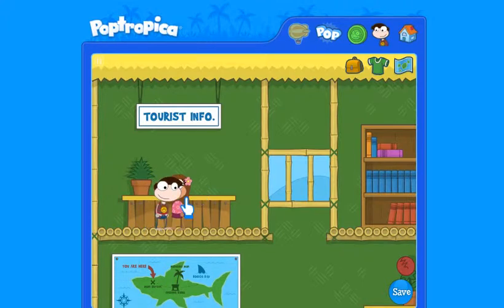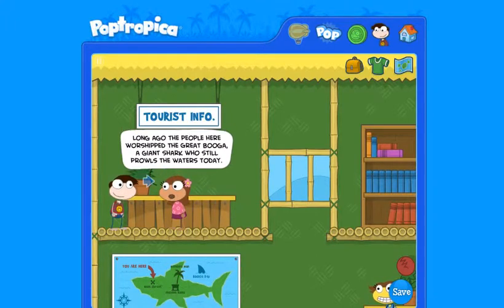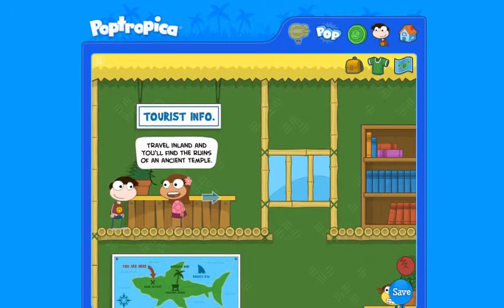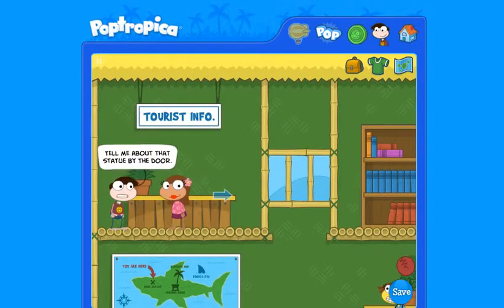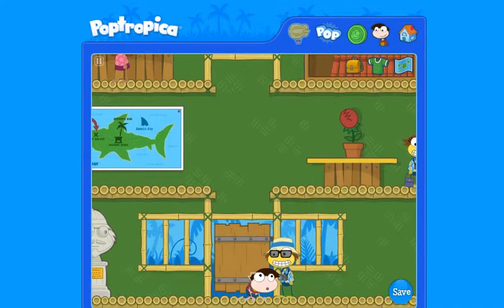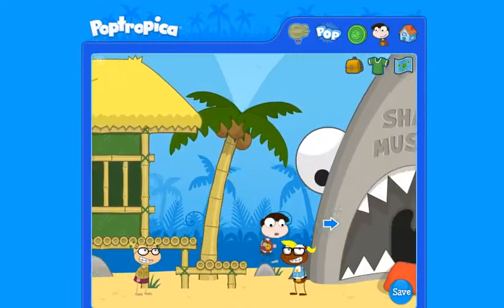Alright. Tourist info. What can you tell me about this island? Long ago, the people here worshipped the great Booga, a giant shark who still prowls the waters today. What is there to see around here? Travel inland and you'll find the ruins of an ancient temple. Tell me about that statue by the door. That's Professor Hammerhead. Read the statue plate to learn more about him. We already read the statue plate, so we don't need to read that again, obviously. So, let's hurry out.